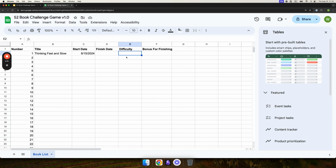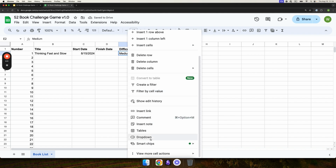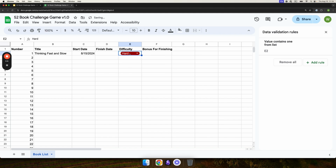I will make the difficulty of this book medium, so there will be 3 types of difficulty: easy, medium and hard. I will set it as a drop down list, so medium will be this, but I will also add an easy label marked as green, and a hard label for hard books marked as red. So this is medium, but could be hard, but I will set it as medium.